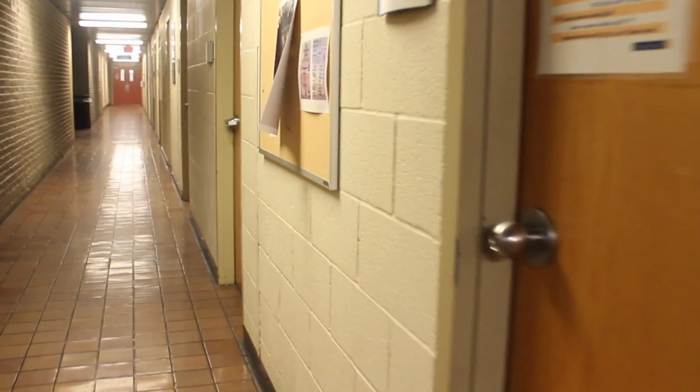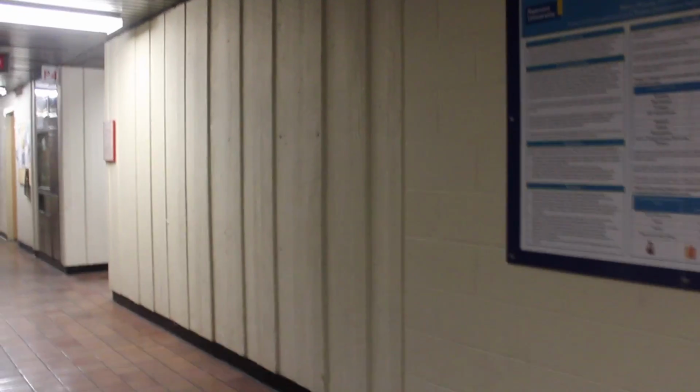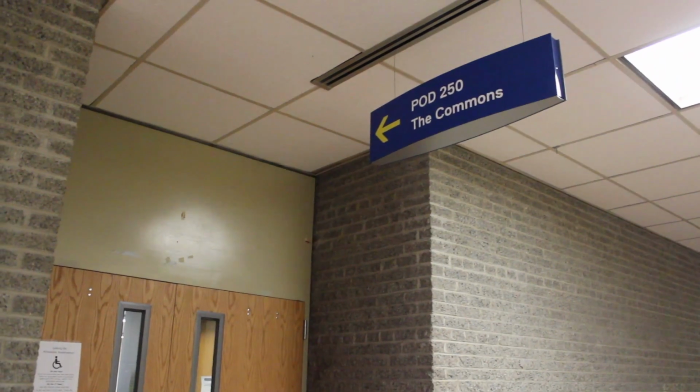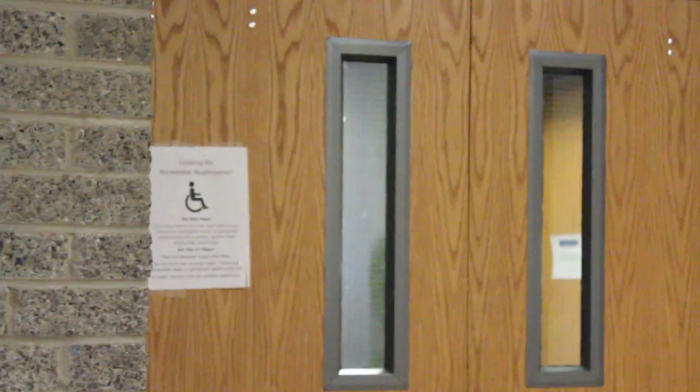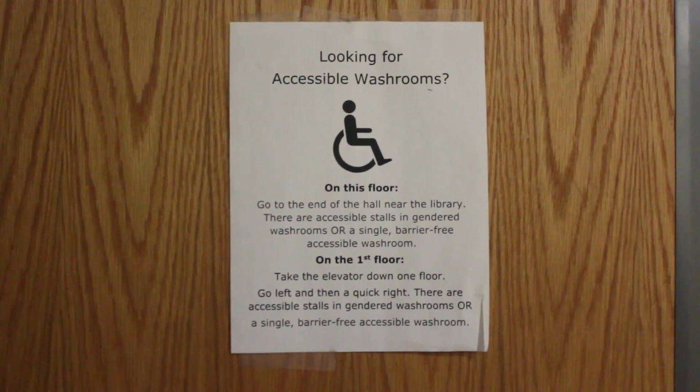Heading to the north side of the second floor, there are some accessible rooms, but mostly the offices are not accessible. To add to that, the corridors in this level are quite narrow. Also, another connection is provided to Care Hall West building. There is one small sign guiding the people entering from bridge to accessible washrooms, but the sign is really hard to notice and directions are quite confusing.